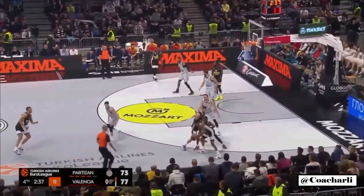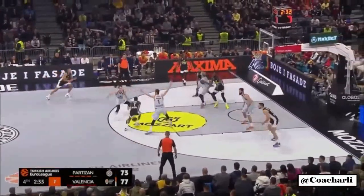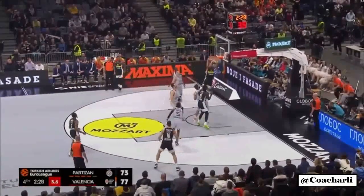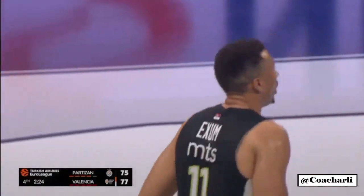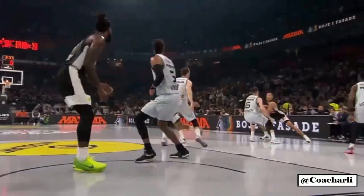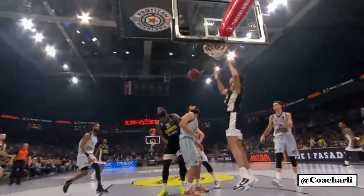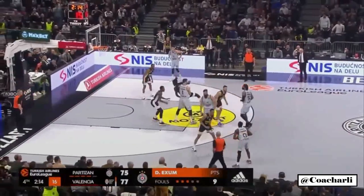Punter directing traffic. He draws all kinds of attention. Claver steps out into the perimeter to guard him. Exum weaves. Exum with a rack attack. Dante Exum weaves, finds a crease, and like a running back in American football, attacks the hole and flushes with authority.